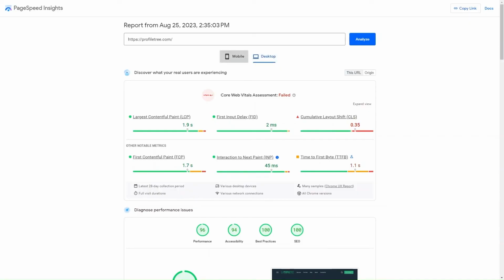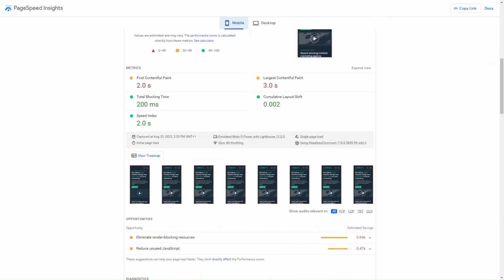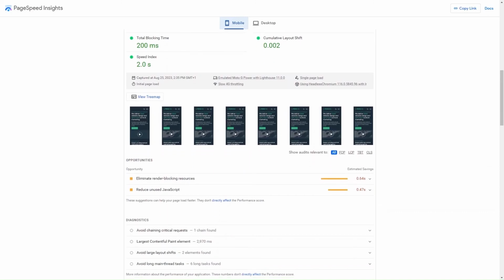So when it comes to using the PageSpeed Insights results, you want to pay attention to both the mobile and the desktop results as well, and just make sure that you remember that they are two separate things. A higher score indicates a better performance, and you have the performance score here. Review the opportunities section to identify specific areas for improvement and follow the suggestions to optimize images, reduce render blocking resources, and improve response time.